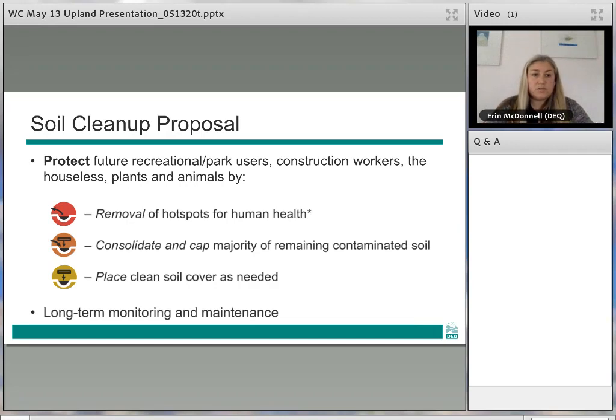And this hybrid approach, I also call it a tiered approach, because first of all, we're going to remove hotspots that remain for human health. And there's an asterisk there, which I'll explain later, but it's not just human health. There will also be eco hotspots that go off-site.